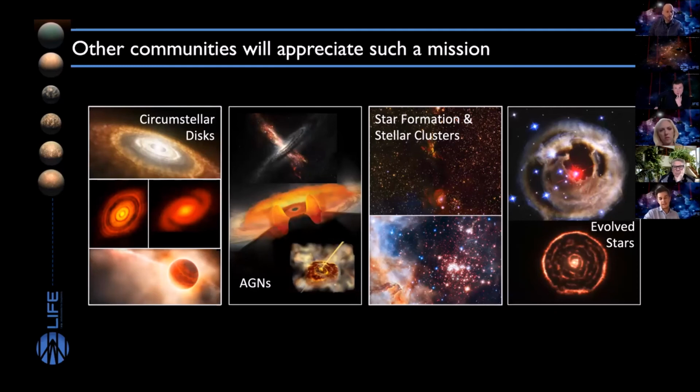communities studying circumstellar disks or AGNs or star clusters, star formation and evolved stars. So everything that is basically dusty, where mid-infrared is really key and where spatial resolution is really key, they will certainly be interested in such a mission. However, until now, our activities was really focused on the exoplanets, not so much yet on these other science topics.